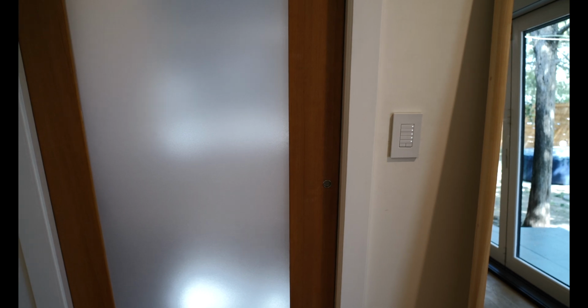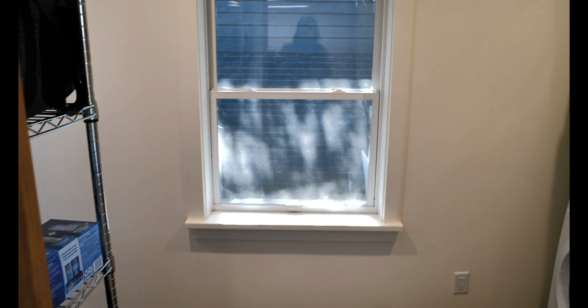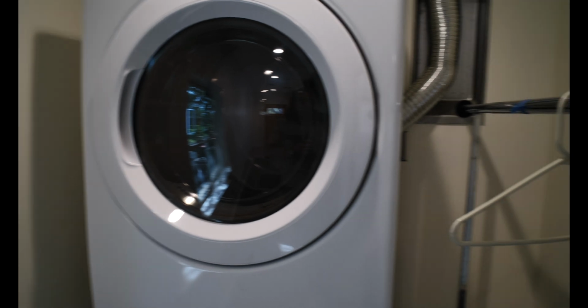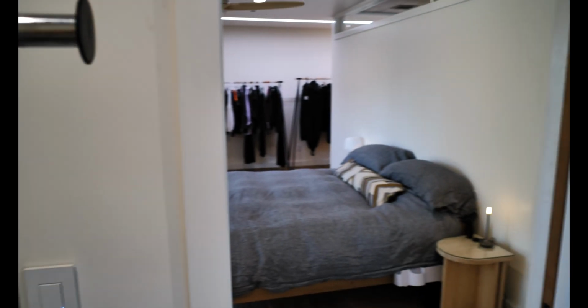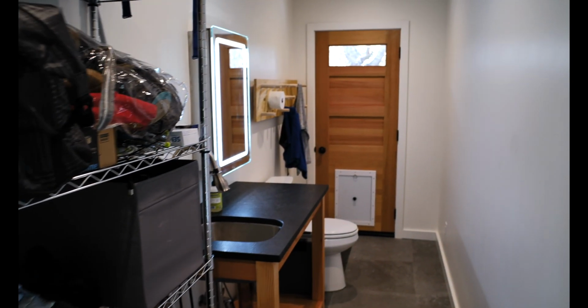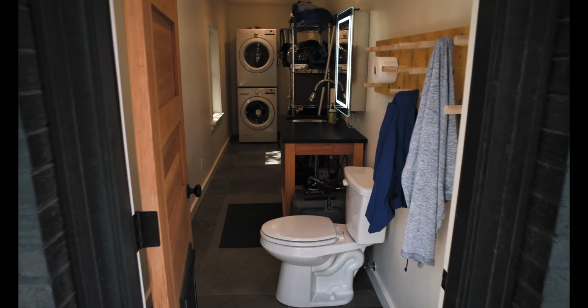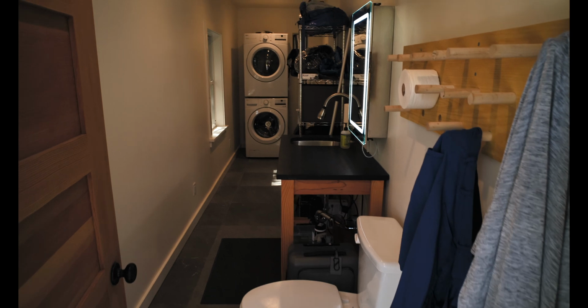And in the master bedroom, we have access to our mudroom, which is where our washer and dryer are, and then another toilet, which is accessible from the outside. So if you're having a party, that's where people could go to use the bathroom. But it also turns out that that's a really great second toilet or a second ensuite bathroom for the master bedroom.